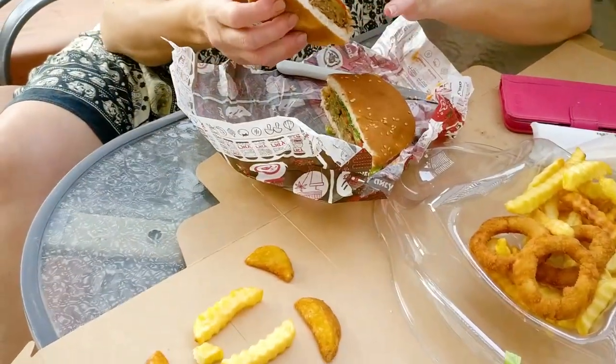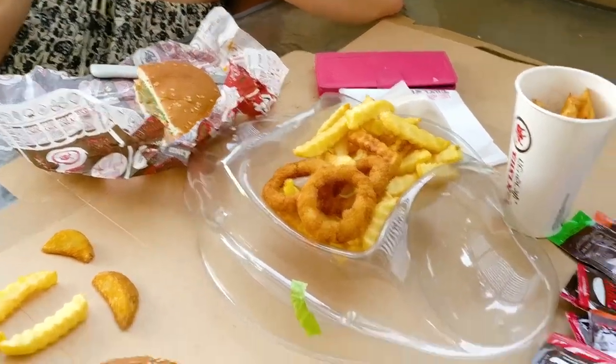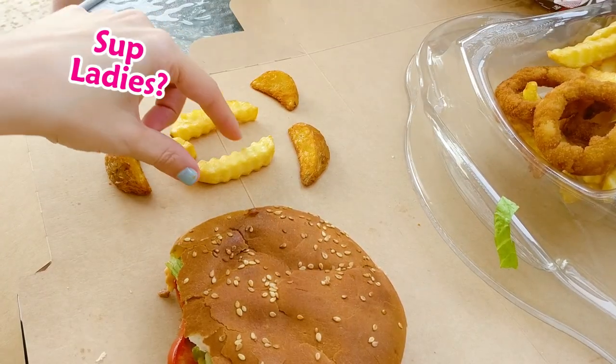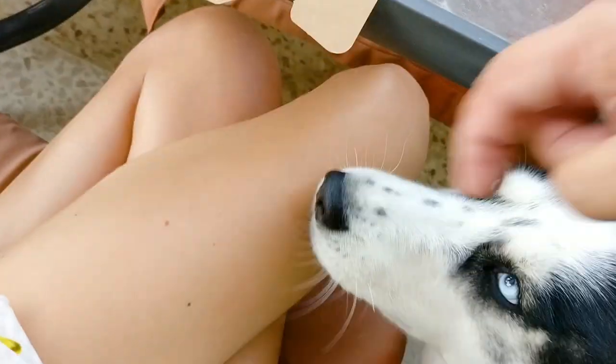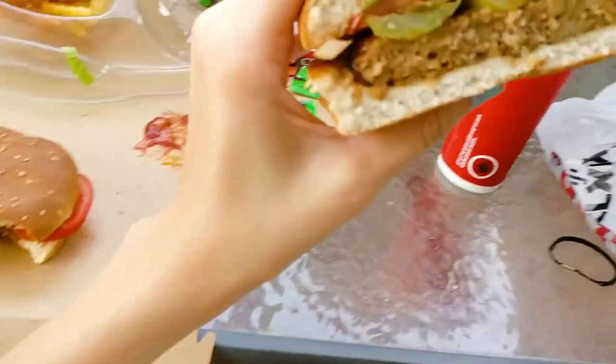Now my mom is gonna try. So, itadakimasu. And look at this little guy I created here. We're gonna call him Vegan Fred. Now my dad is gonna try. Lana also wants to try, but it's not for doggies. So my dad is gonna try.